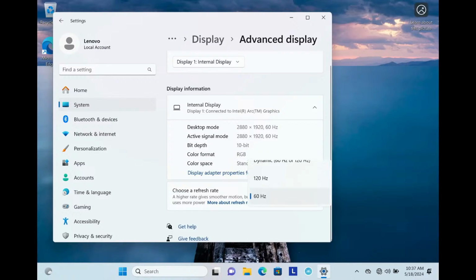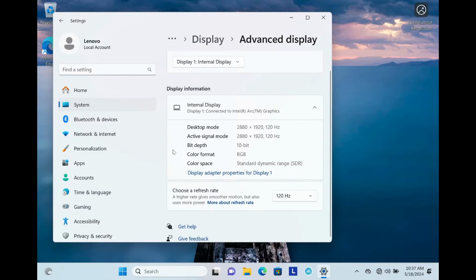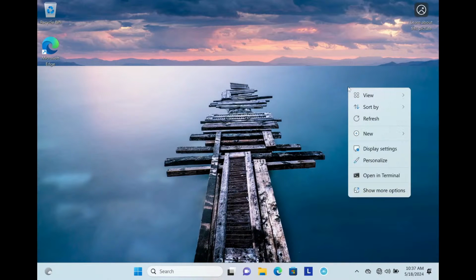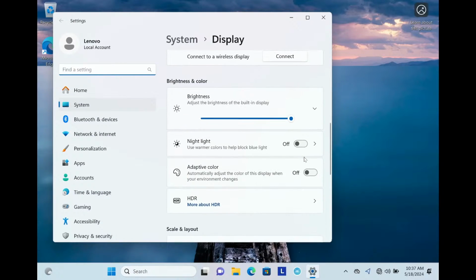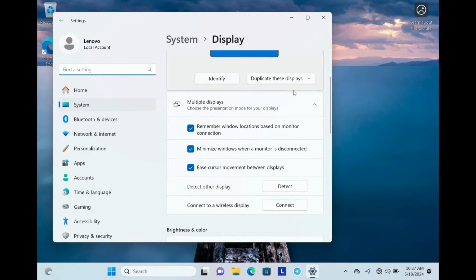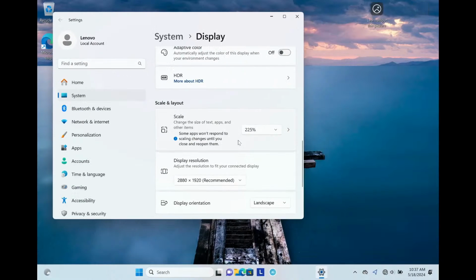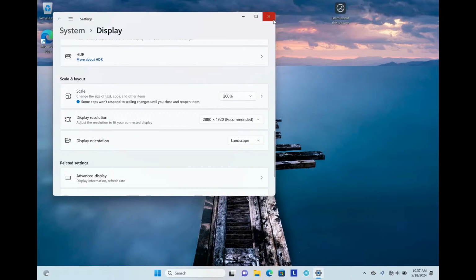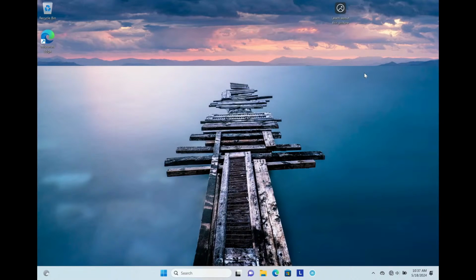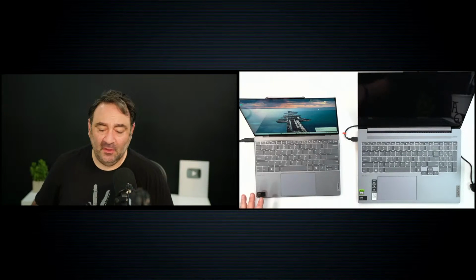All right, 60, and then there's 120, and then there's dynamic. Let's put it on 120. So right now this is going to be the smoothest scrolling, all that stuff, the most fluid experience. And I'm going to change the scaling. It's 250%. I think that's a little high. I'm going to go to 200%. I think that's a little bit better. This window scaling is a little off sometimes. All right, so that is this display.